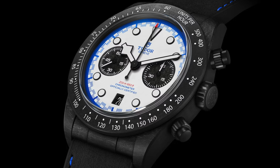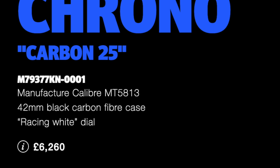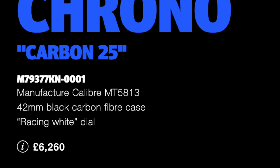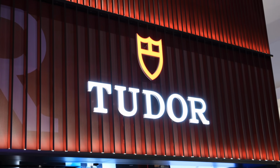These are pretty limited, with only 2,025 pieces being made, and they have a pretty steep price tag for Tudor at £6,260 or $7,575 USD.